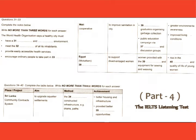This project involved setting up a cooperative to try to solve the problems of sanitation in the old central quarters of the city. One of the main problems was a lack of a system for garbage collection, which meant that there were a lot of insects, and this was causing disease. And again, it's interesting to look at who was involved in dealing with this problem. In this case, the cooperative involved students who had graduated from secondary school in getting a system going.